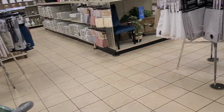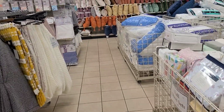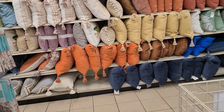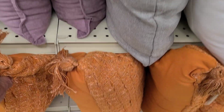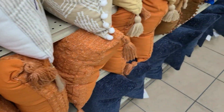Those are some throws that were there, more curtains, and I think I'm heading back towards the pillows because the orange pillows caught my eye and I just wanted to take a look at those. And to be honest with you, I don't think I ever found the price on them. So these are a little bit larger. These are kind of like the 20 by 20s. I thought those were nice, for the fall.